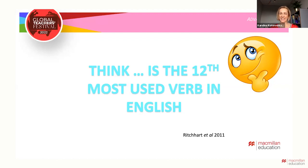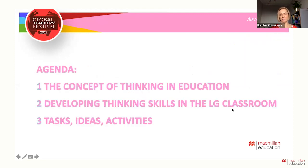What does it mean? Basically, if thinking is so important in our dictionaries, can you now figure out how important it is in education? Now, I wanted to show you this for two reasons. I found this fact really interesting, and it allows me to give you the rationale for choosing this particular topic for today's session, okay? Proving that if thinking is so important in our dictionaries, then how important it must be in education.